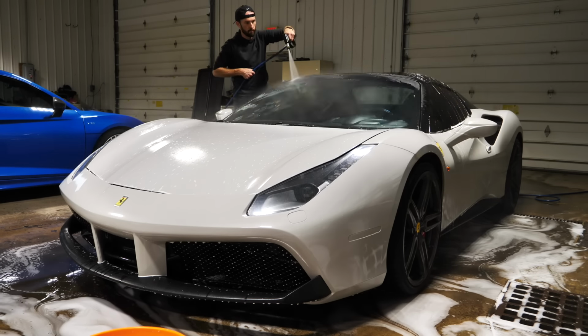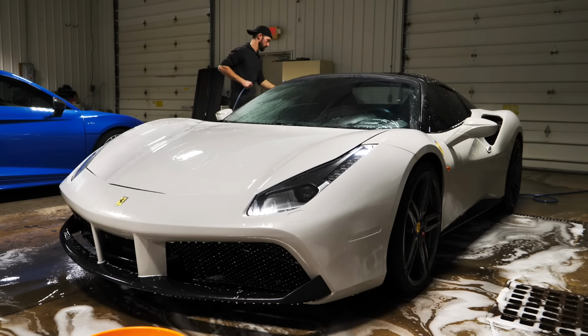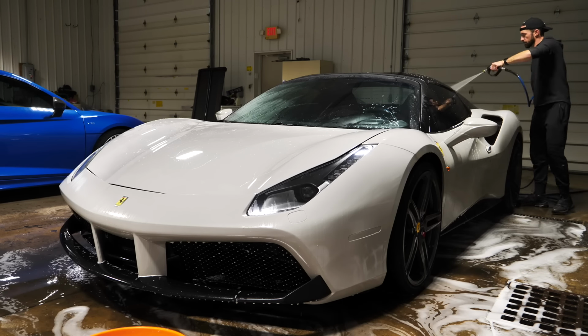Now, with all the rims and tires clean, I'm going to spray off any remaining foam on the vehicle or any soap residue before I bust out the wash mitt and do my two-bucket method to wash the vehicle.